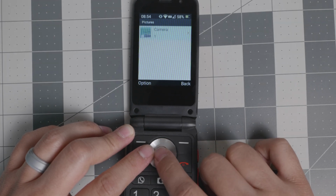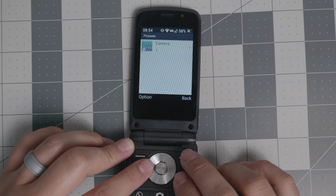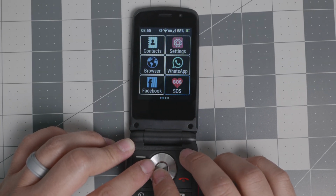You have the multimedia, which is pictures, videos. I can show you a little bit of the screen right there, what I took a picture of. But of course, I'll enlarge it when I talk about the camera. But again, it can get the job done. And yeah, this device has pretty much everything that you need and want.